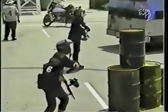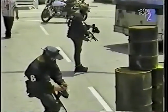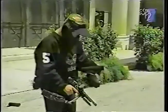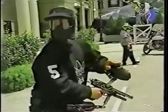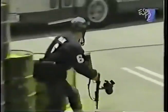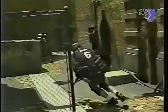Couple of your guys pinned down. What are they doing here? I have no idea. It looks like we've got some problems. They shouldn't really be hanging out that far right now. Reloading. Yeah, they're reloading, but I don't understand their positions right now. Those are men that are normally in the alley.